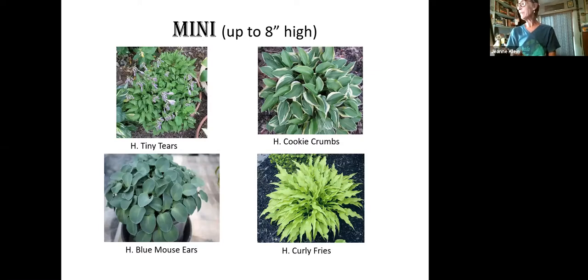Then another favorite is curly fries. And for the 2021 National Convention, they always give hostas out, mail, ship you a convention hosta. And the one they sent this year is called Silly String, which is another mini hosta. It's similar to curly fries, but the leaves are even thinner than curly fries and they're all green. And it's blooming right now with beautiful purple flowers. I really love it. So it's a fun one.